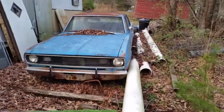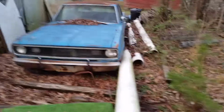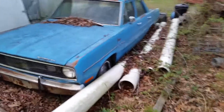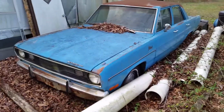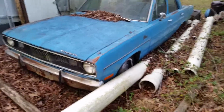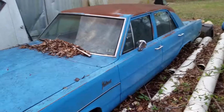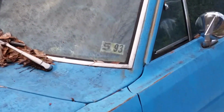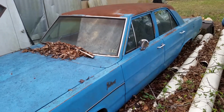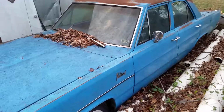Okay, I had to share this with you all. This is a Plymouth Valiant from, I believe, the early 70s. I haven't really looked to see what the year of manufacture was, but I do believe it is an early 70s and not a late 60s. It's been parked here since 1993, as you can see right there. May of 1993 to be exact.